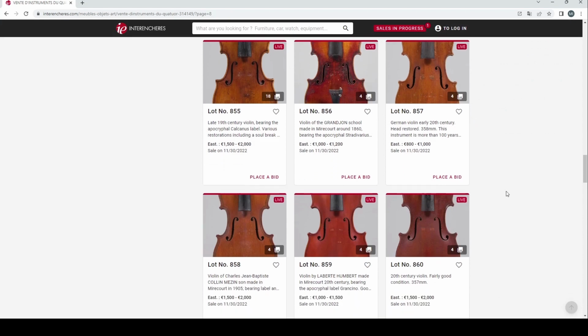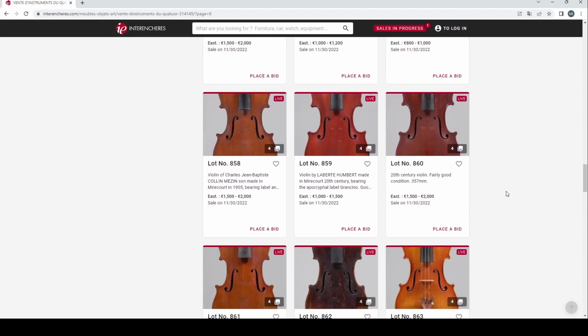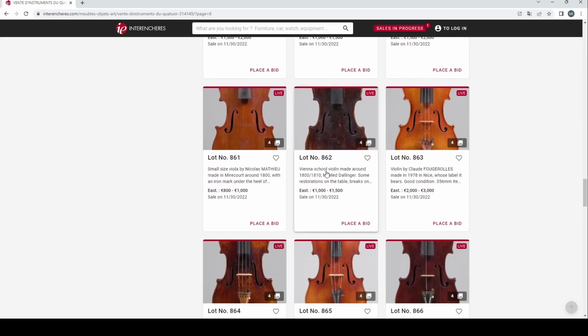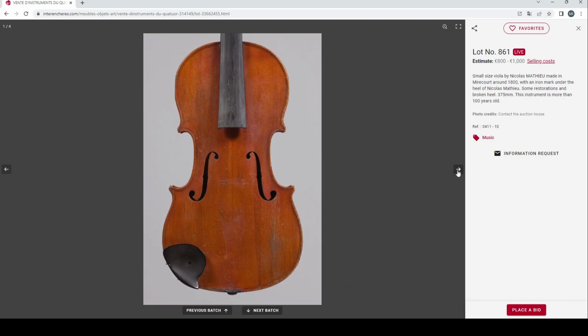German violin, early 20th century. Colin Mazin violin, Lebert Humber, 20th century. Small size viola by Nicolas Mathieu, made in Mirco, 1800.